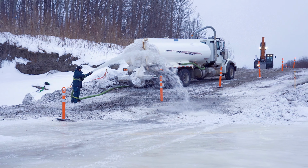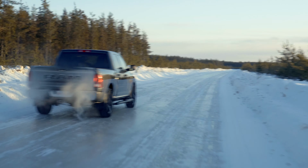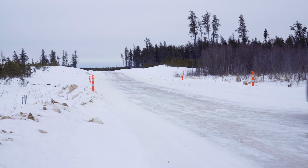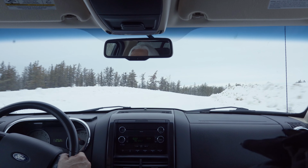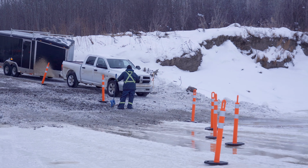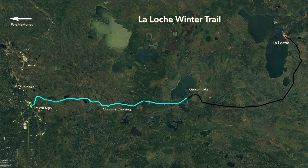Wood Buffalo's winter roads are built every year through remote, frozen terrain and present challenges to any driver. You need to be prepared for extreme cold, changing weather, rough road conditions, and more. In this video, we'll guide you through some of the key tips and preparations needed to ensure a safe and successful journey.